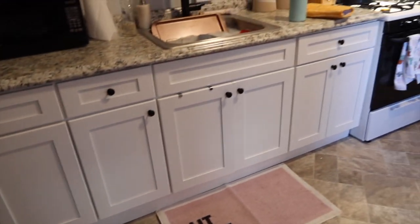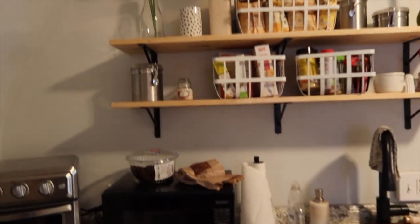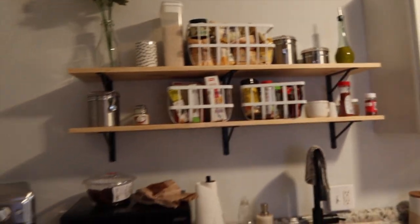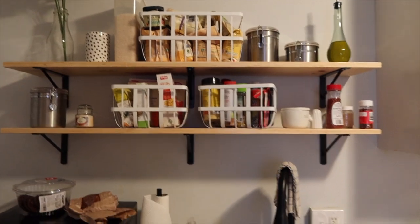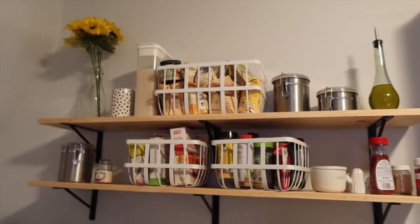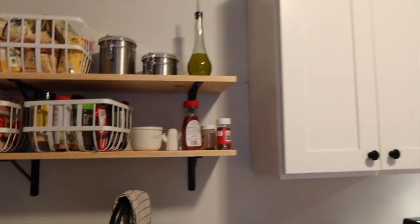The cabinets are really nice. The kitchen is pretty updated, so it's really cute. I love the shelving up here. It's a little bit cluttered right now, but I try to keep things that we use often up here. Just random stuff like pastas, rice, olive oil, some sugars.